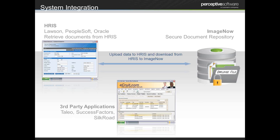You already know, based on the story we've talked about so far today, that we can use the data stored in your HRIS, so that Lawson HR11 screen with Stephen Black's information, to one-click retrieve documents that are stored in ImageNow. What we can also do, though, is create documents in ImageNow for the data that lives in those third-party systems.